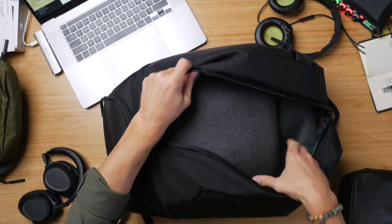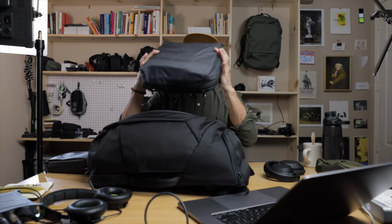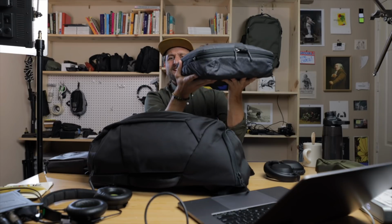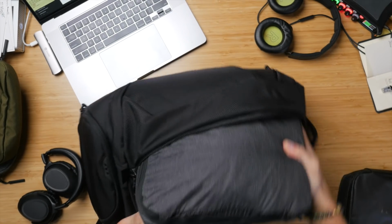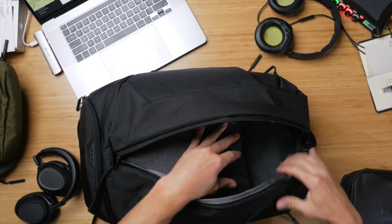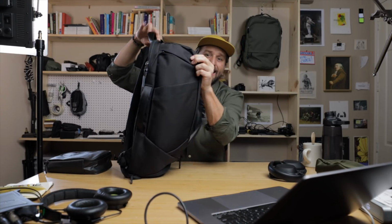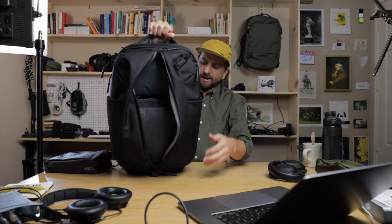To give you a little sense of size here, here's a big old Peak Designs packing cube. So this is huge. When I travel for a while, this might be the one thing that I end up using as clothes, compressing everything down into this. And look how this thing just gobbles it up, right? I've got space on the top up here, then all of my tech items on the back, water bottle, quick access, two external pockets on the sides here that are zipped up.